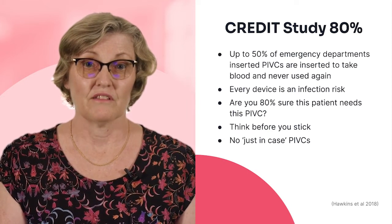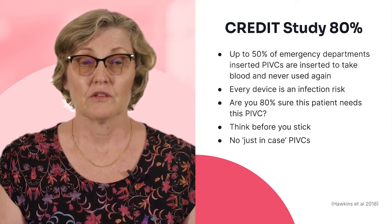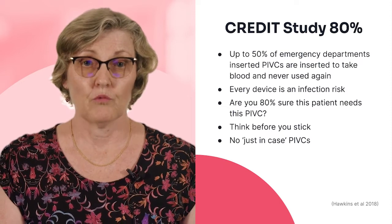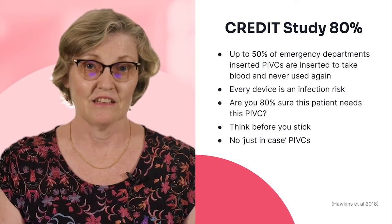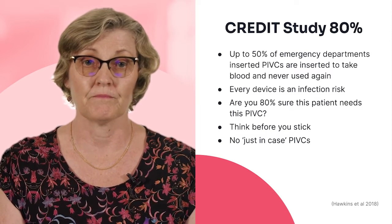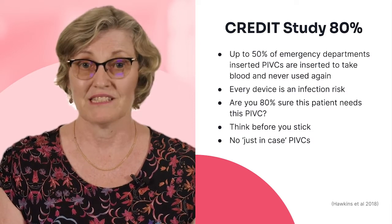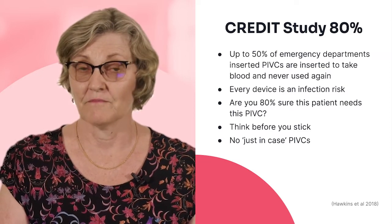So every device is an infection risk. We shouldn't be just sticking things in to take blood. So before, in this study, what they did is they asked the staff to just be aware. Are you 80% sure this patient will need this PIVC in the next 24 hours? And if you're not sure, then wait. Think before you stick. We don't want any just-in-case PIVCs.